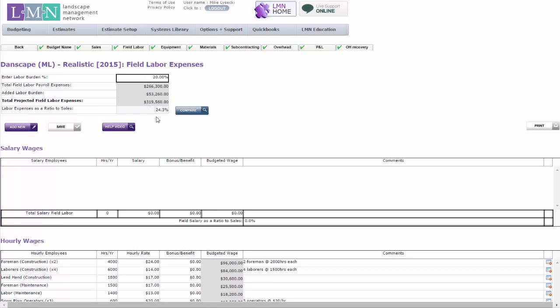And what this number is, is the percent of every dollar we earn spent on wages for the field staff. The lower this number is, the more productive my field staff is. It means they're generating more work per dollar paid in wages. The higher that number is, the less productive my company is than it should be.